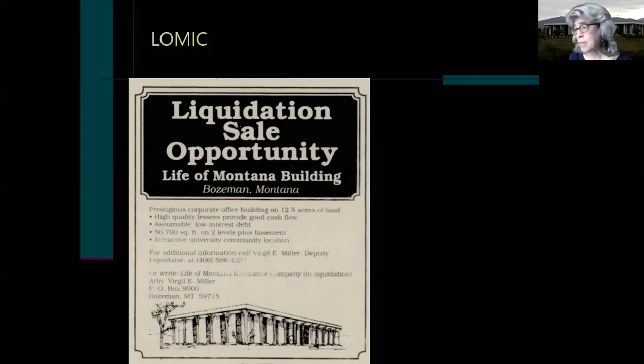In 1987, the company was placed into rehabilitation, and the state's insurance commission was in charge of dealing with all this and with the resolutions, which essentially meant the company needed to liquidate. So in 1988, the court deemed that American Plan was insolvent by nearly $24 million, and ordered it liquidated.